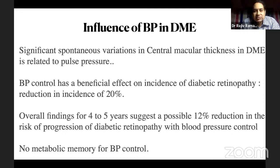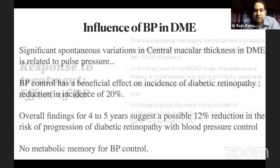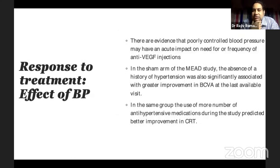And one must realize what I told about blood sugar: you don't have a similar metabolic memory for blood pressure. Again, regarding response to therapy, we really don't have very clear evidence on whether controlling BP will have an effect on the anti-VEGF response or a steroid response, but we have some evidence which is there, not a very direct evidence.